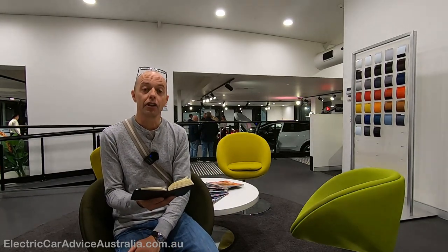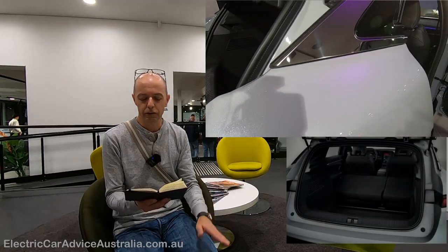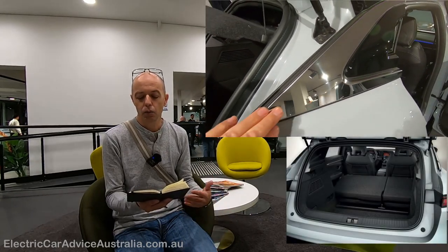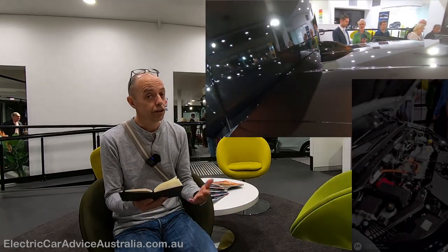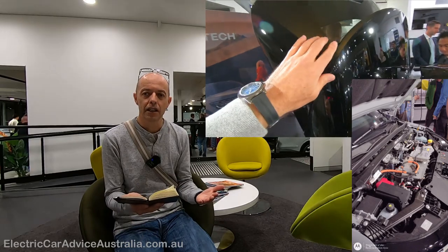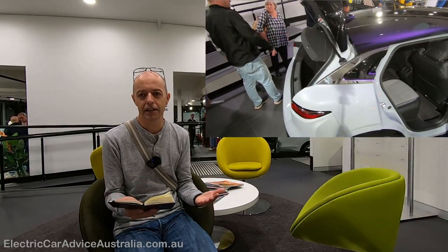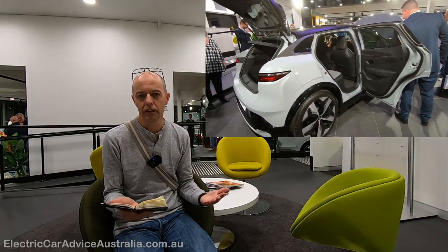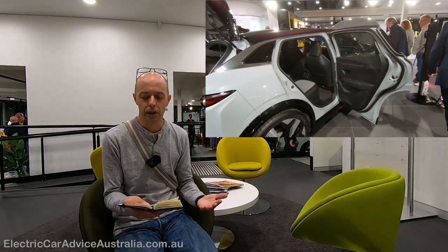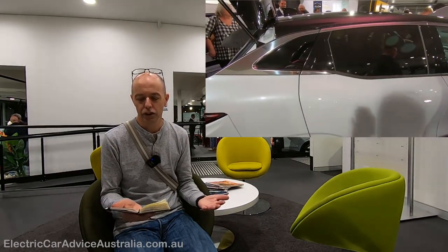Okay, back to the stats. So the cargo volume's 440 litres of boot space in there. Now with the seats down, it's got a split rear seat. The max cargo is 1,332 litres, which is okay. There's no frunk, so as you'll see in the videos, it is a spaghetti of cables and hardware underneath the bonnet. Again, a little bit disappointing. They could do a bit more in the design of that, but I'm sure over time that will happen. So at the moment, lift the bonnet, nothing under there of usable space.